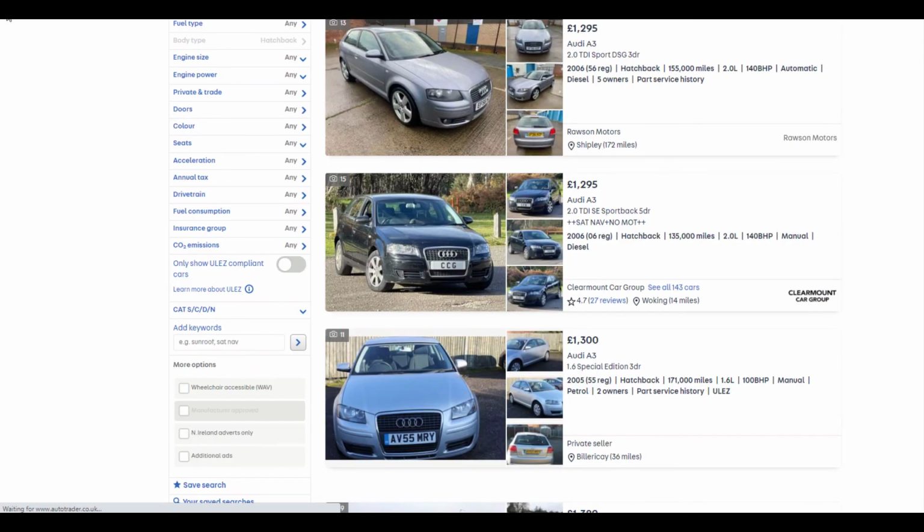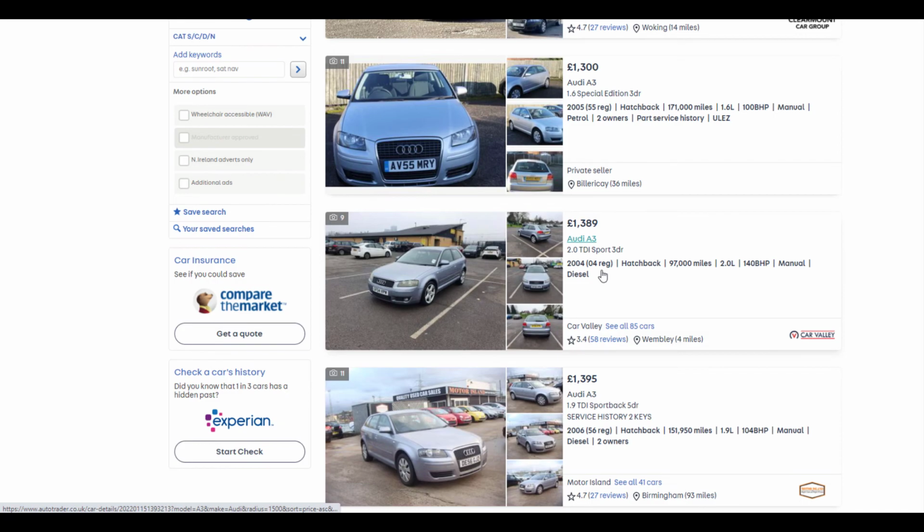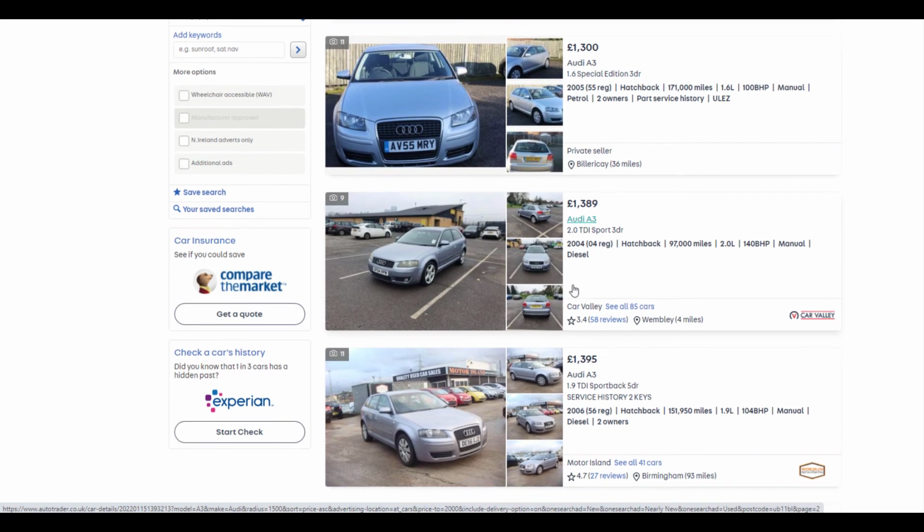So that's the average price. You're looking at above £1,300 in order to get a fairly decent car.